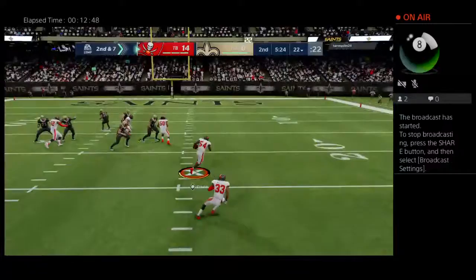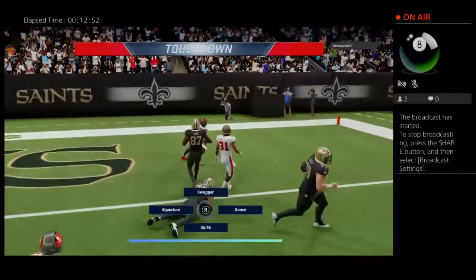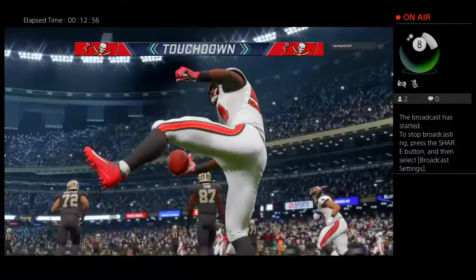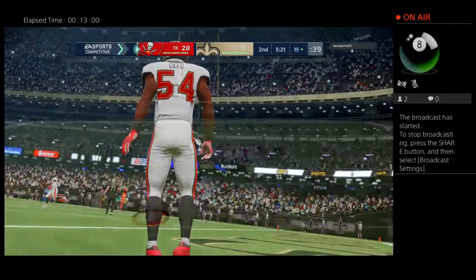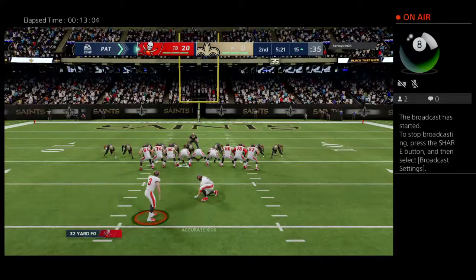He rifles one that's intercepted. Picked up by Levante David. It's a pick 6. He brings it back to the house for a Buccaneer TD. So now 2 pick 6s that he's thrown in this first half of play. Where do you go from here?